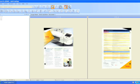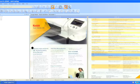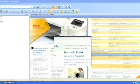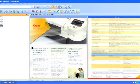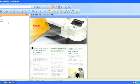Now this will handle dual stream just like the Kodak scanners will output. The reason that we recommend Kodak Capture Pro software is because it does take full advantage of all of the features that are built into the Kodak scanners, like the perfect page, the auto rotation, all of the image cleanup. So if you want to take full advantage of your investment in Kodak, you want to run Kodak Capture Pro software.